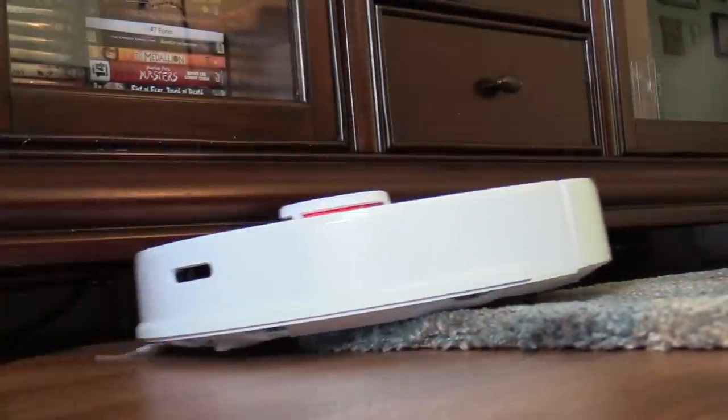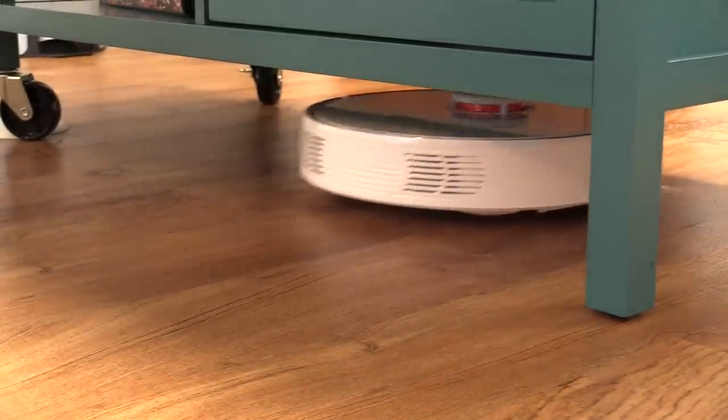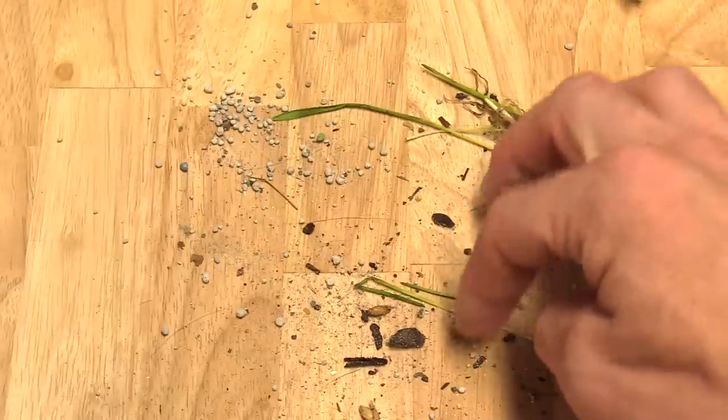Fur, cat litter, grass and dirt, it picks it all up without a problem, and it works on carpet and bare floors, and even mops at the same time too. It also sucks up any cat whiskers laying around, so I don't miss any to add to my collection.